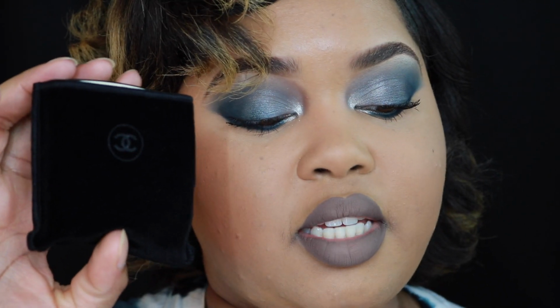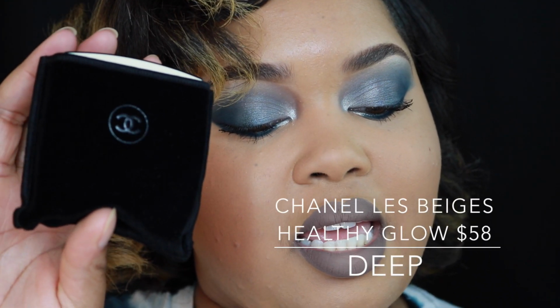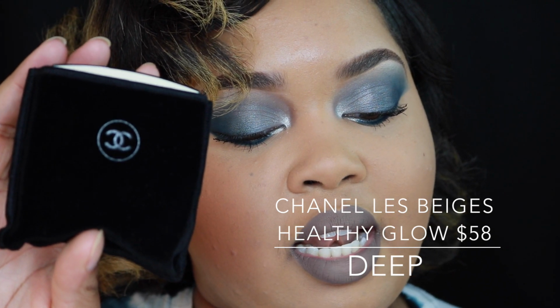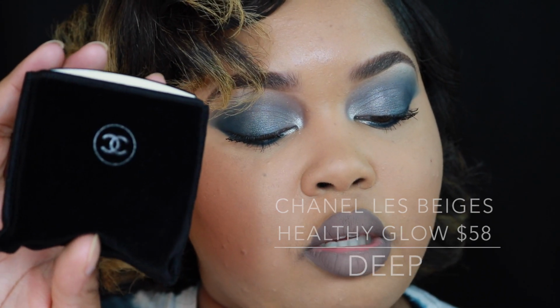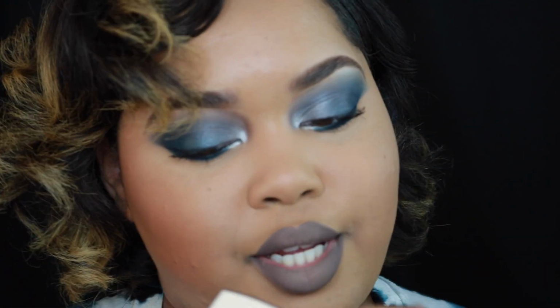Next we have the Chanel, I'm going to butcher this a little bit, so forgive me, Le Beige Poudre Belle Mine Insoleil Healthy Glow Luminous Color, and I have the color Deep. It comes in a little pouch because y'all know Chanel is fancy.